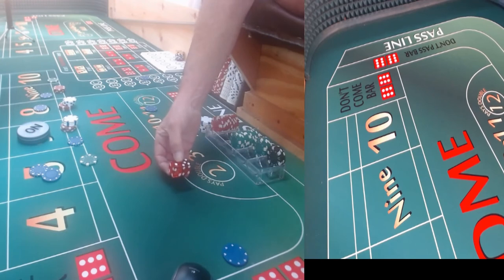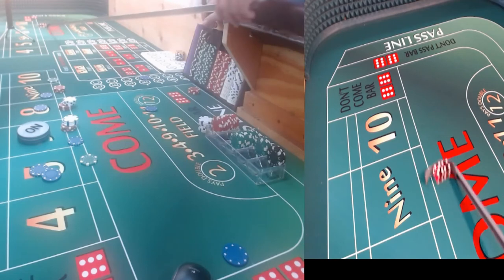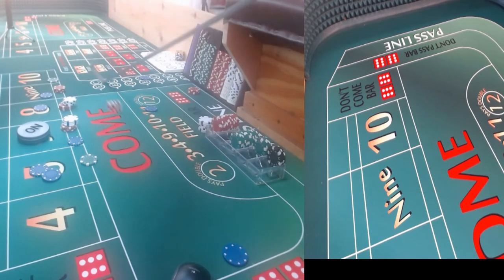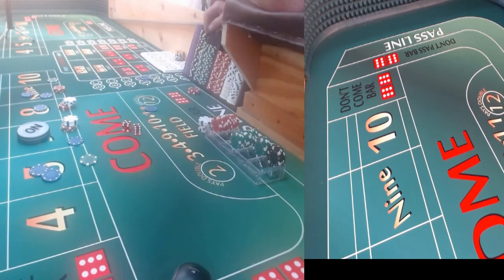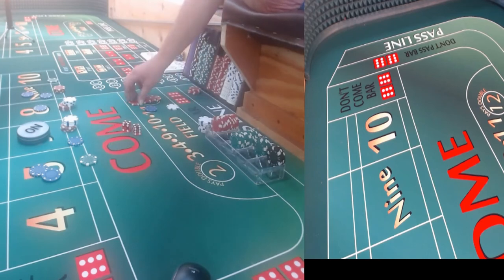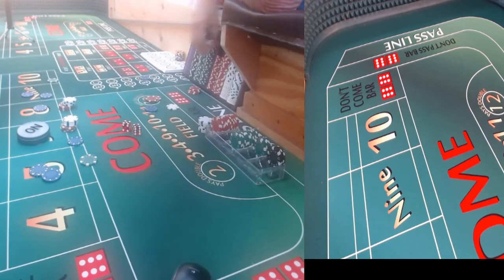Dice are out. Nine. Nina. 5, 4. Okay, that's going to get us $21. I'm going to go ahead and take it to a quarter again. The $11.